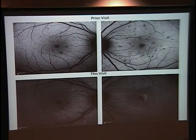And here's her fundus autofluorescence. In the right eye, you can see that these hypopigmented areas, which correspond to RPE dropout, are much darker. And you see this hyperautofluorescent area here, which we haven't been seeing before in the right eye, which is sick RPE. And in the left eye, you can really see the sick RPE centrally right here in the fovea, some expansion of these spots. She's doing worse.